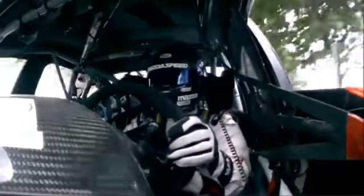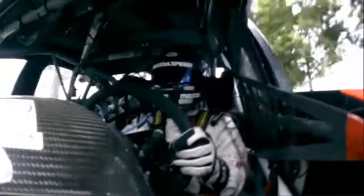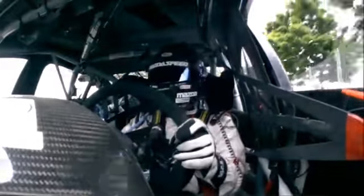On board the number 70 Mazda 6 Skyactiv diesel, being driven by the man whose company built the car, Sylvain Tremblay.